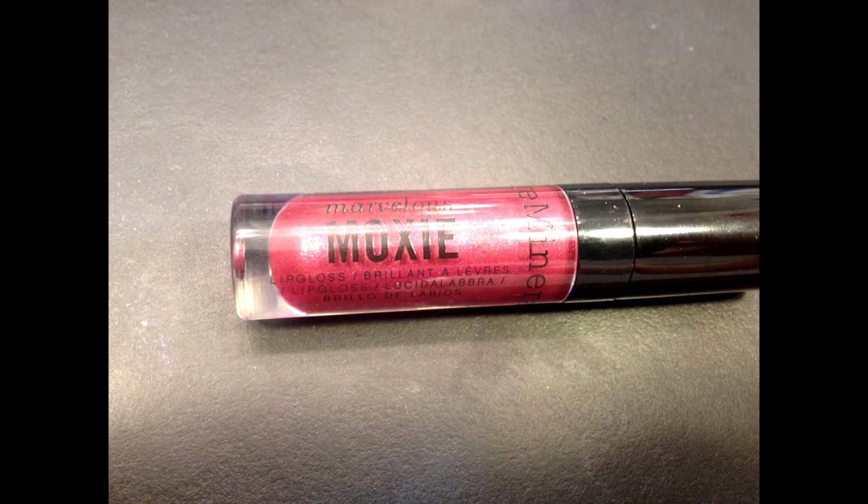Okay, then I have this Marvelous Moxie Bare Minerals Lip Gloss, and this has kind of a tingly, plumpy feel and a minty smell to it. And I really like this lip gloss. I have used this quite a bit, and I think it's a great go-to berry color.